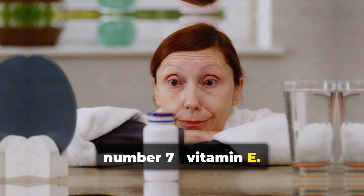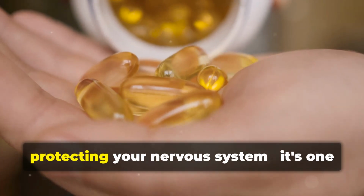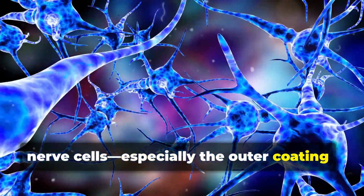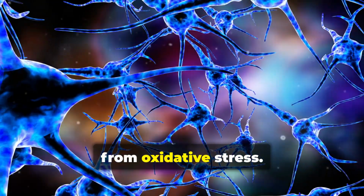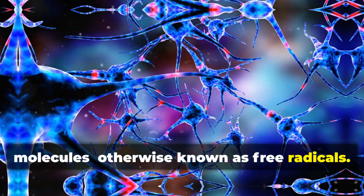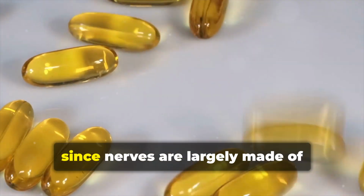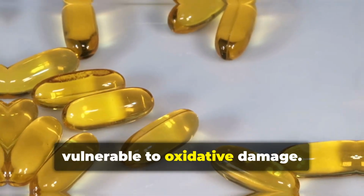Number 7. Vitamin E. Vitamin E is a powerful fat-soluble antioxidant, and when it comes to protecting your nervous system, it's one of the unsung heroes. One of its main jobs is guarding your nerve cells, especially the outer coating called the myelin sheath. It also helps protect this delicate layer from oxidative stress. This is damage caused by harmful molecules, otherwise known as free radicals. These free radicals can break down fats in nerve cell membranes and in the myelin sheath itself. Since nerves are largely made of fat-based tissues, they're especially vulnerable to oxidative damage.